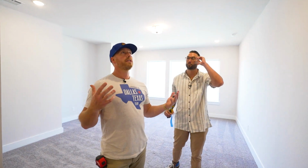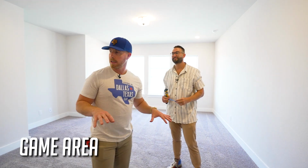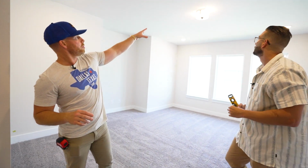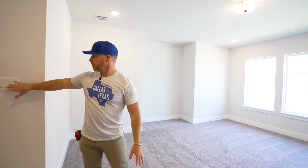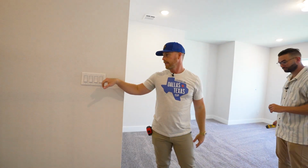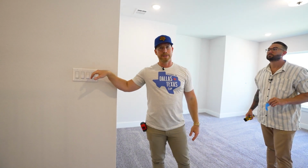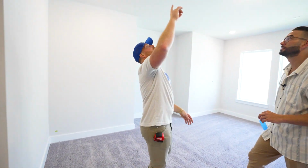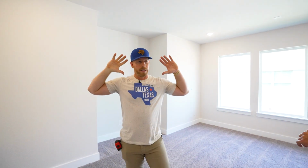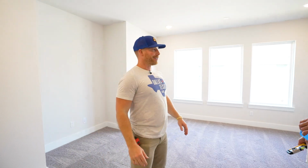All right, so now we're upstairs in the game/family area. Now you'll notice, again, no ceiling fan up here, but there's gonna be a dead switch. So any of the rooms that don't have a ceiling fan is likely gonna have a dead switch, so you can easily install that ceiling fan and it'll automatically be linked to that switch. So that way, if you wanna add it, you can do that. And again, you can see the dead plates up here, that's for the surround sound. You could have speakers throughout the whole house, hook that up to Bluetooth. It'll be rocking everywhere, right?